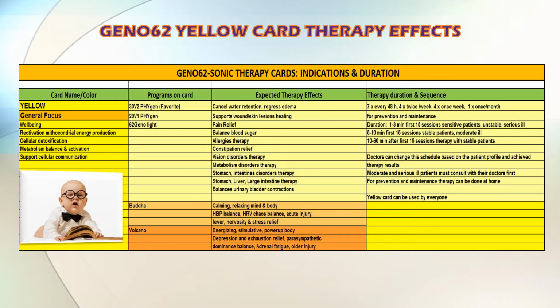And the duration is 1 to 3 minutes for the first 15 sessions for sensitive patients, unstable patients, and seriously ill patients. For less diseased patients, you only need 5 to 10 minutes for the first 15 sessions, and then 10 to 60 minutes after the first 15 sessions. So it doesn't take long, and once you are balanced, you only need to do it once a month to maintain your healthy state.